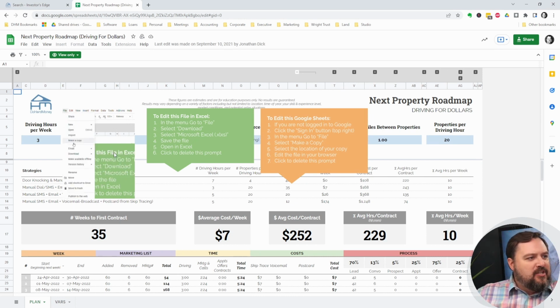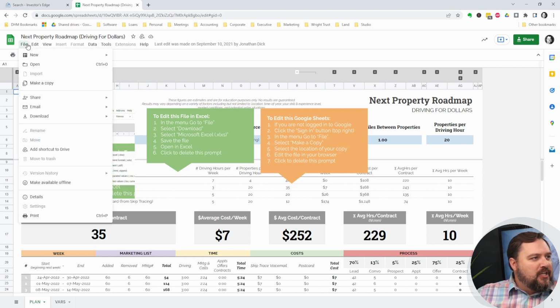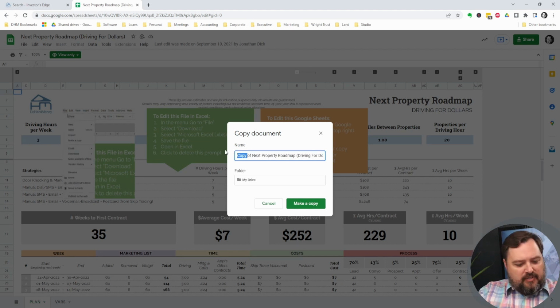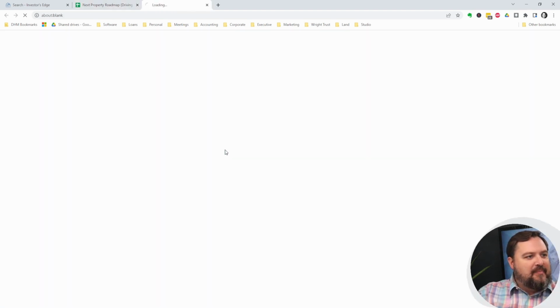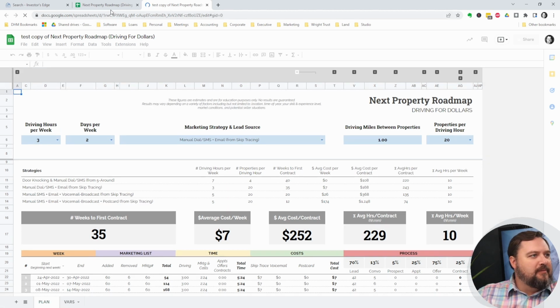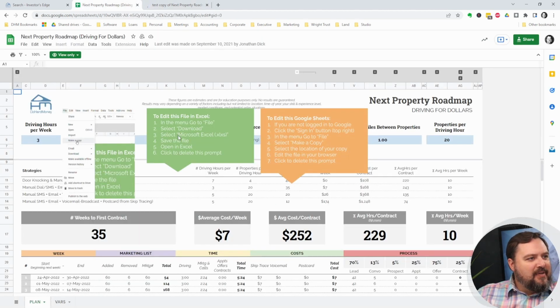So what happens is you come in, you download, you make a copy of this file, which I'll actually just do right now, make a copy so I don't mess it up. I'm going to call this test copy. And then once I do that, I've downloaded this into my own Google Drive. You don't need Excel or anything else like that. Okay, so here we've got it. There's some other instructions. Edit it, you go to the file, you download it. You can do it in Excel or you can do it in Google itself.